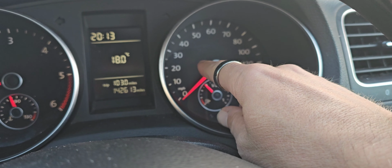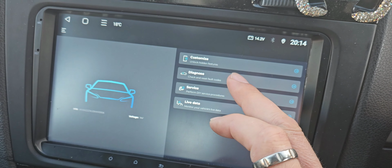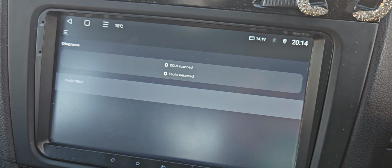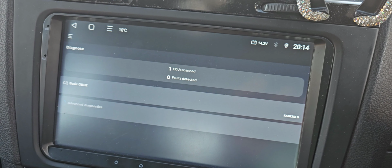The two up here, it will be stored on Carista, so we'll go in and we'll do a diagnosis first. Why has that gone on? Yeah, it's an intermittent fault, which I'll get onto in just a moment.